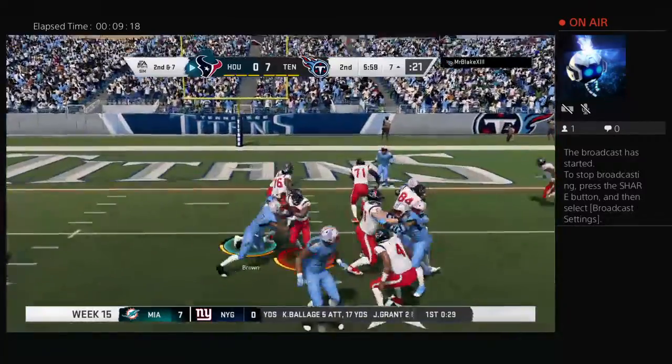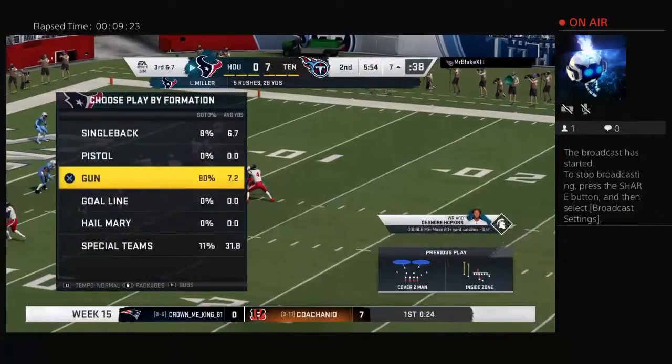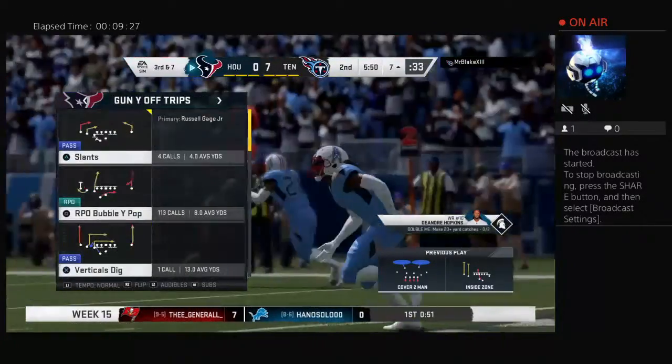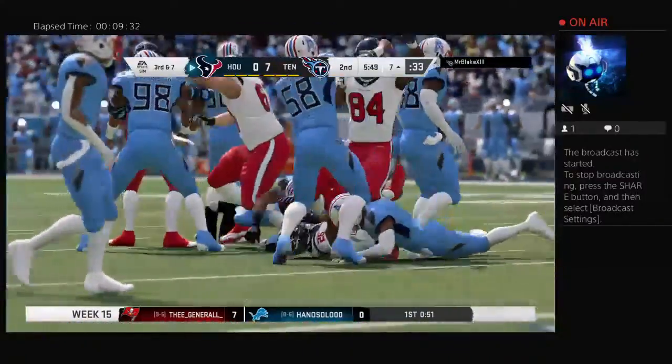On 2nd down now, it's Miller. And nothing doing. He's immediately taken down at the line of scrimmage. No gain on the play, and it's going to bring up a 3rd down.